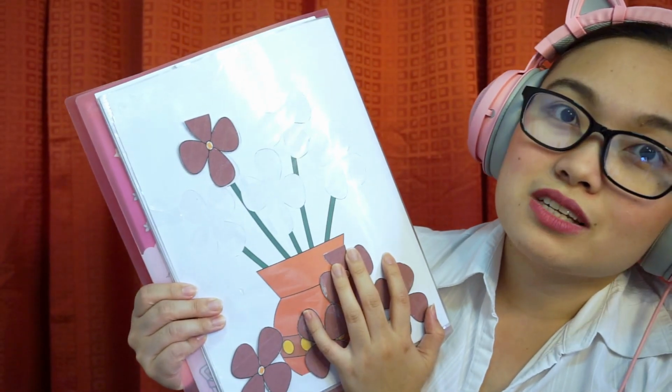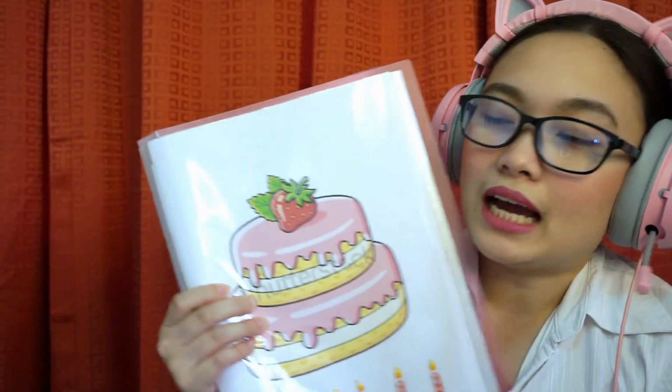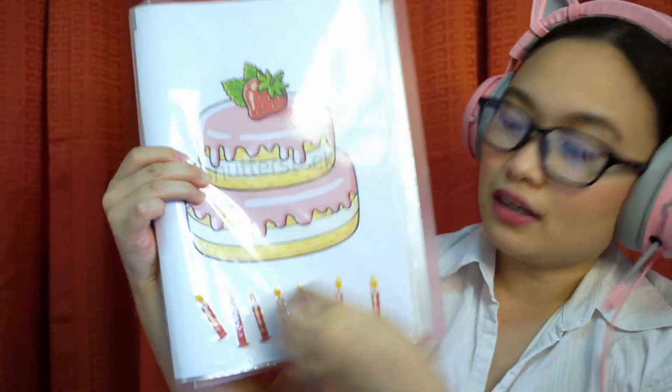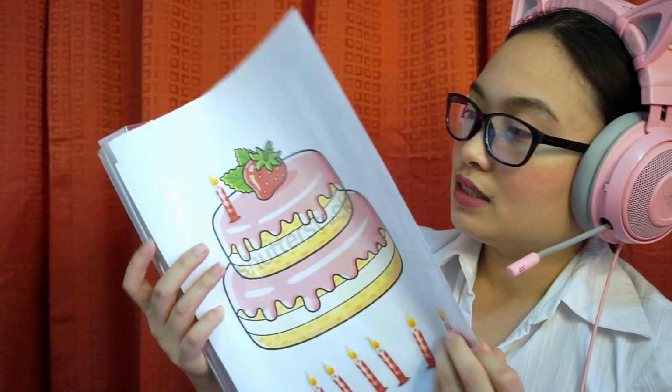Yeah, if she's a girl, then I think she'll like it more. If it's the student's birthday, I ask him to complete the candles. I just put the candles down here, and then I put it on top of the cake. Like that.